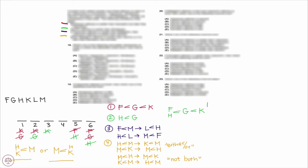So let's write this option out here to the side. Our first option is that M is before H and K. So we have M before H. We know F is here. We still have all of our rules. And we know we have a floater L. Now, we have two further options here. M can be before F, or M doesn't have to be before F.